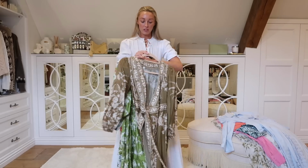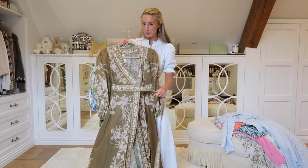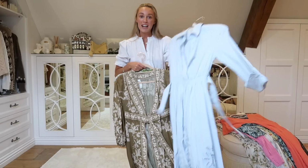Something which I've had for a couple of years now, this Zimmerman dress, I love it. I love the fact that these things aren't leaving my house. If I want to wear them, they're still in my wardrobe. If someone wants to rent them, then perfect. And then some slightly more kind of dramatic dresses.